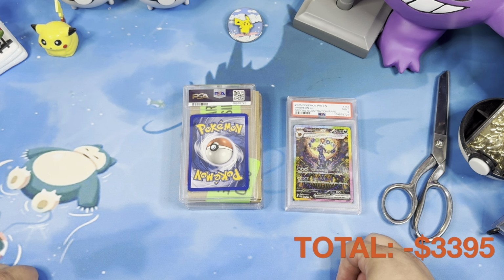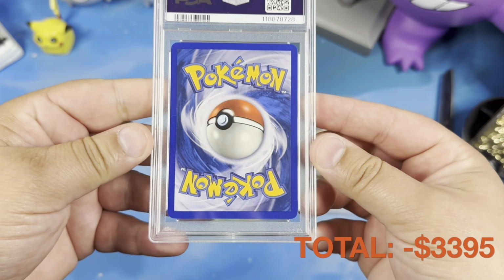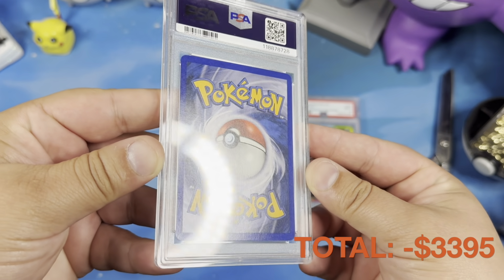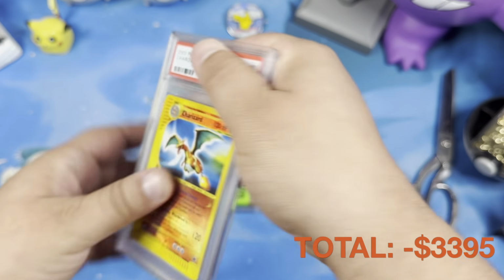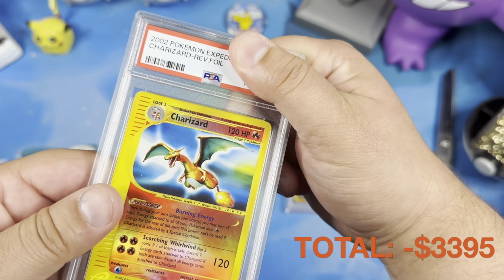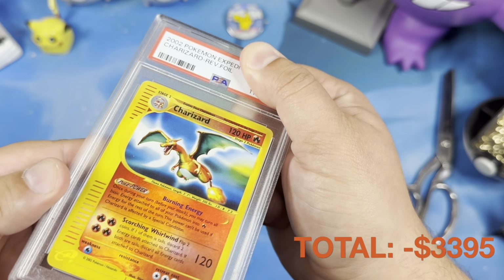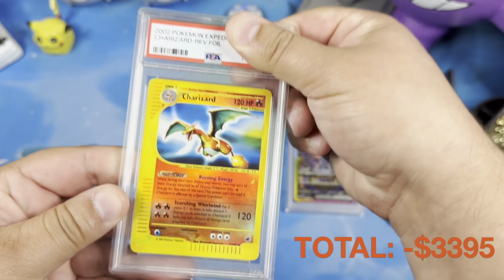If memory serves, I think this is our Expedition Reverse Holo Charizard. And this thing was super minty, and I think that we guessed this was going to be a PSA 9. So it's got one, if I can get it on camera, it's got one print line hiding somewhere, and that's why I thought it was going to be a 9.